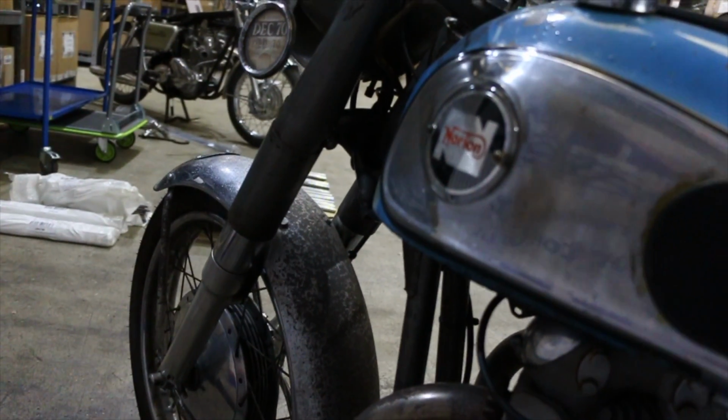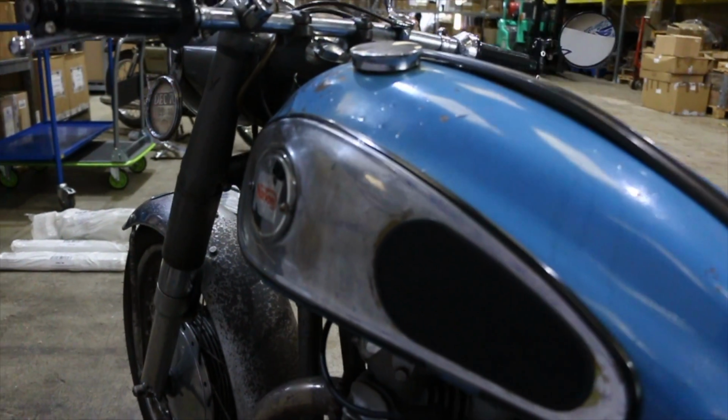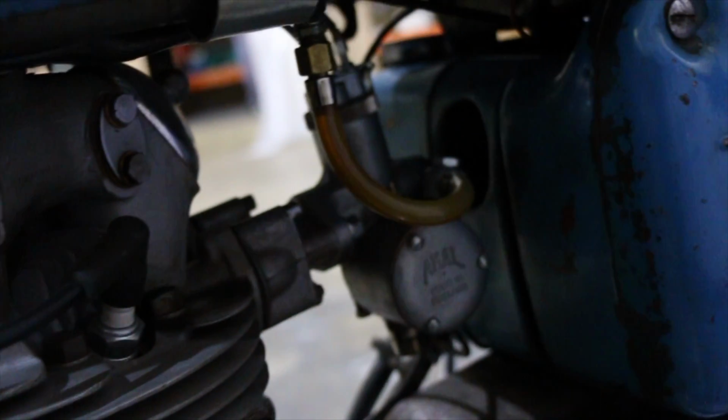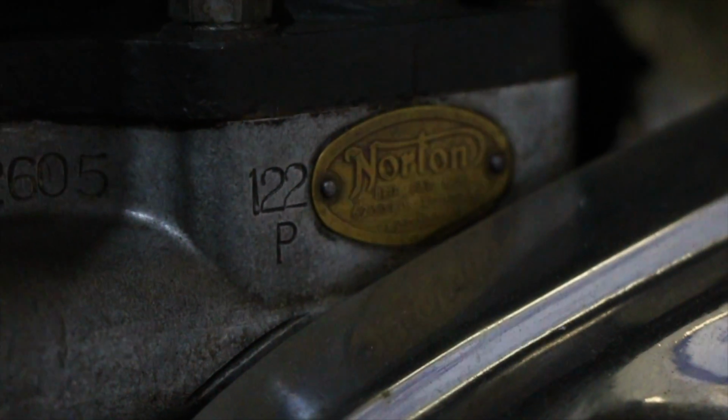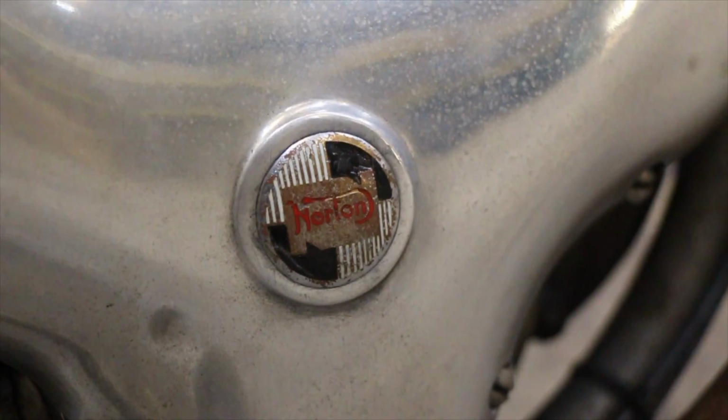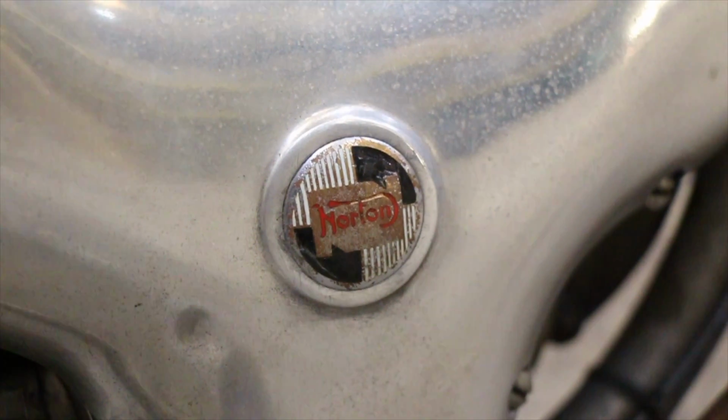Don't let the looks of the bike deceive you. It's actually been converted to 12 volts and electronic ignition, so it starts quite well and it runs quite well. We've also converted the front brake to twin leading shoe on this model to enable it to actually stop, so we can use it on the dual carriageways and in the rush hour traffic that we experience in the south of England with no problems at all.